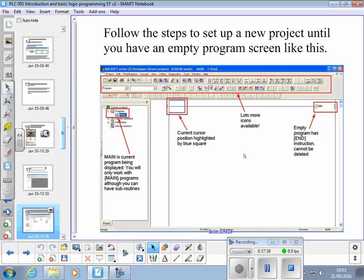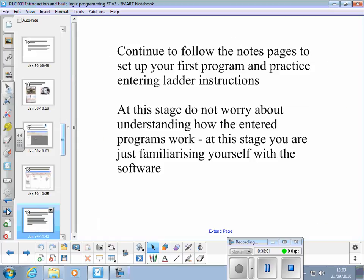What I'll do is, while you're away for break, I'll get one set up on here, so I can run through a little bit of this before you actually go off and do it yourselves. Okay? So that's what it looks like when you start up. And up here you've got all your different icons at the top that allow you to do the range of functions that you need to do. Once you come back, I'll go through that with an actual PLC, and then you'll go through the notes on the pages that will help you to set up your first program. And I'll just run through that as well, so you can see what it looks like on the screen.